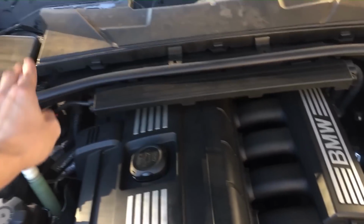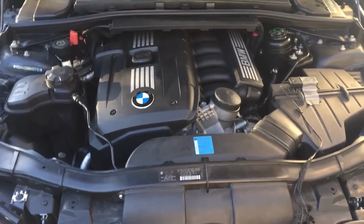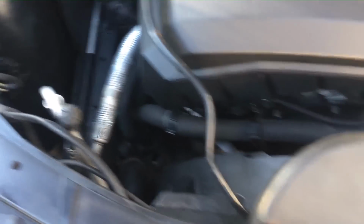Those cylinders back there, kind of hard to get to, but not impossible. Just annoying when you're changing ignition coils and spark plugs. There's not a whole lot of room to work in here, but it's not that horribly cramped. Like right here, you still could get in here if you really needed to work on something. It's not the most pleasing experience.